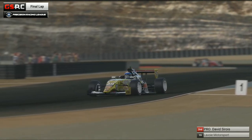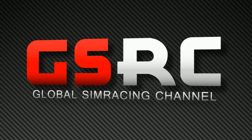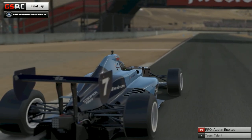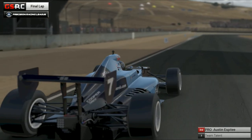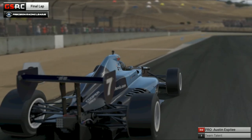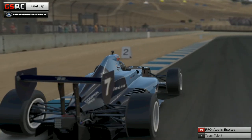That was our second place finisher, David Sirois. And we've got Austin Espedy with us as well. The New Englander went from fourth to third after you snuck up into the podium position early on. It looked like smooth sailing until about midway through the race. Suddenly, it seemed like you were being caught. Were you just kind of taking it easy, or is that your maximum pace?